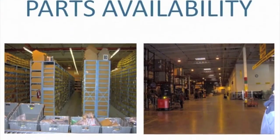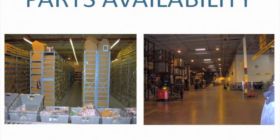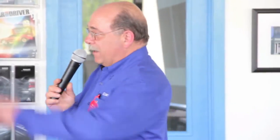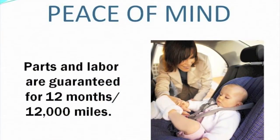And we also have a huge parts warehouse right over in Windsor Locks, Connecticut. Anything in that warehouse I can usually get overnight. We have, I think, about $400,000 worth of inventory right here. And we also have our other building around the corner, the Apple Automotive Discount Center. So we have quite a bit of stuff in stock. And as I said, whatever we don't, we can usually get next day. And then you always, of course, get the peace of mind of a guarantee.